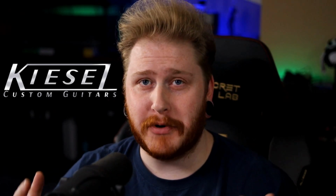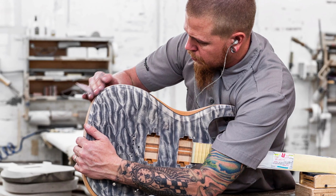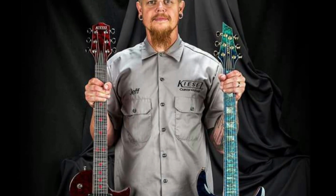So Kiesel, I'm pretty sure everyone already knows that name by now. They've been around for a little bit and they're doing nothing but getting bigger, which is amazing. They have one of the best online guitar builders on the interwebs at the moment, and they are really making some moves this year in 2023. So I figured I would take you guys through Jeff's explanation of what's to come this year and see all the different new features that they have, and I think there's a few new body styles as well. So let's go ahead and jump in.